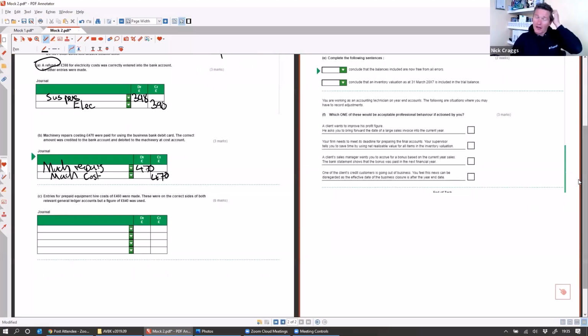Now the next one is a good question. So entries for prepaid equipment hire of £460 were made. These were on the correct sides of both accounts. So the prepayments got in correctly, but they went at £640. Now you can, if you're clever, just adjust for the difference. But we've been given 4 boxes here. And I always think in the exam, don't be clever. Make sure you get it right.